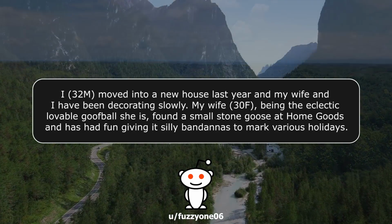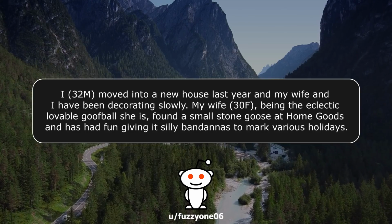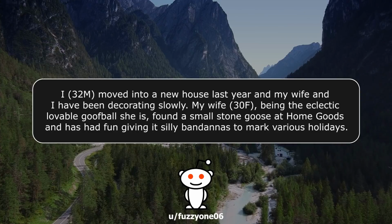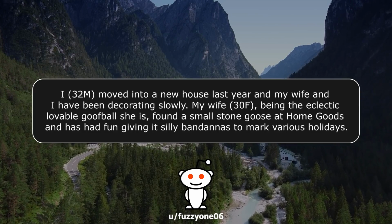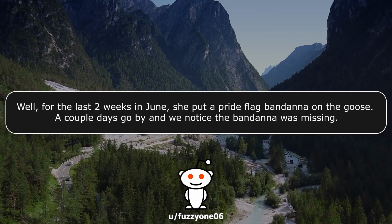I, 32 male, moved into a new house last year, and my wife and I have been decorating slowly. My wife, 30 female, being the eclectic, lovable goofball she is, found a small stone goose at Home Goods and has had fun giving it silly bandanas to mark various holidays. Well, for the last 2 weeks in June, she put a pride flag bandana on the goose.